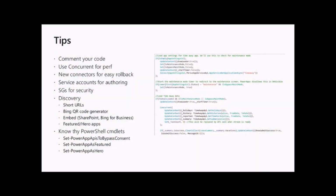Okay. Quick tips and tricks. This looks like actual code. Look at that. That's my onVisible. And it has like real code in it. Use comments. Use the concurrent function right here. Use your format. Pretty soon there's going to be a pretty print feature. Use pretty print. It will make your code so much easier to follow.